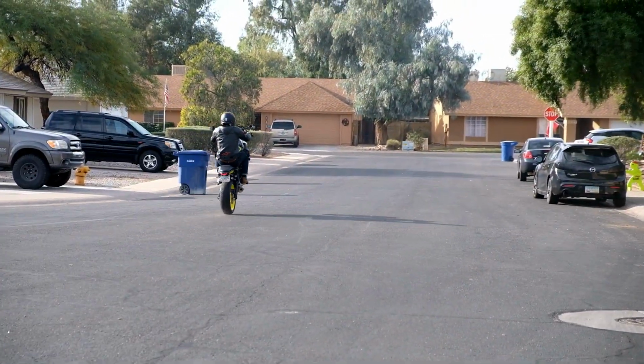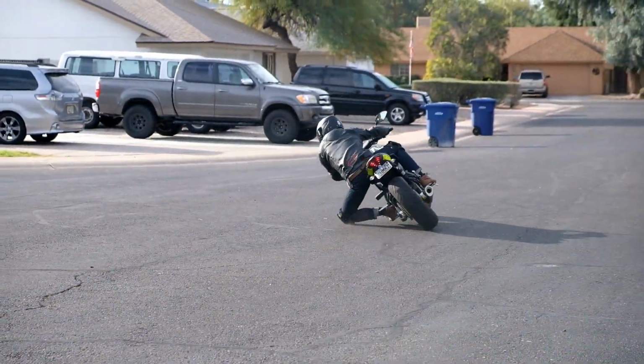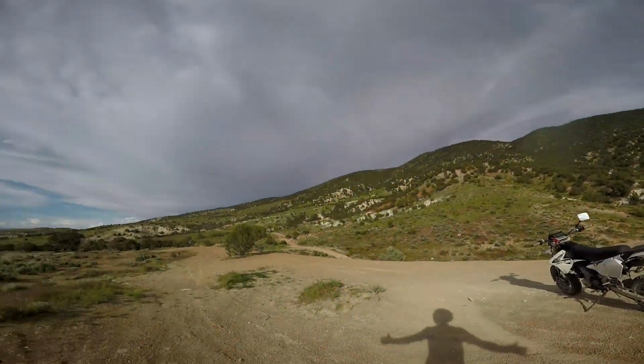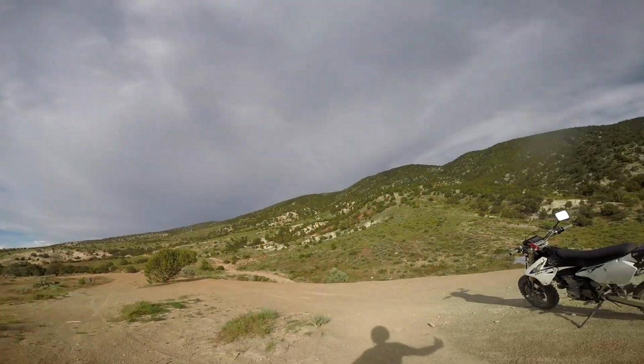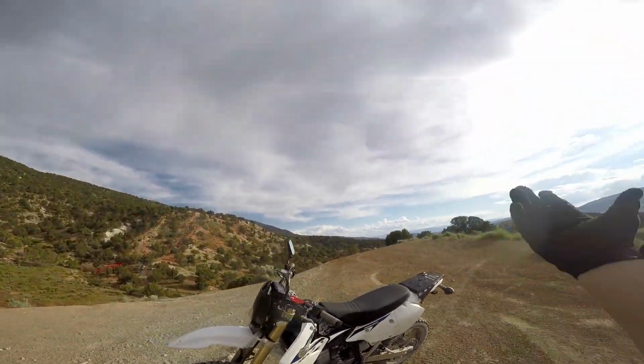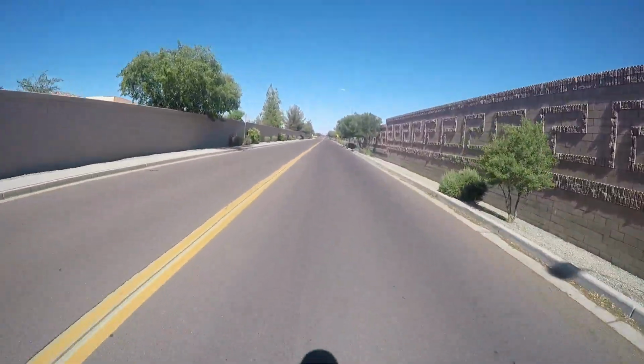This bike is like a dirt bike, supermoto, sport bike combination. It's all blended together, and it's an absolute thrill, a blast riding it. The fun factor, that's something you always look at with motorcycles. You've got your cruisers, you've got your bikes that are purpose built, and I swear I think this bike is just built with fun in mind.